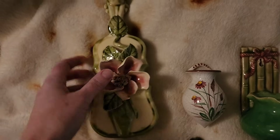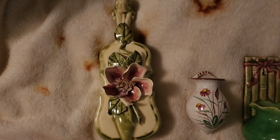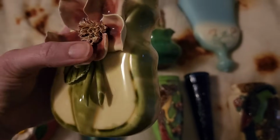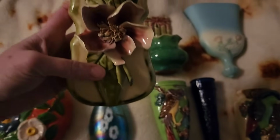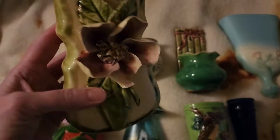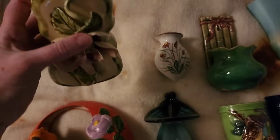I got this one at Goodwill. You might have seen me pick this one up. I really liked it. The flowers weren't majorly broken. That one is broken there, but I don't think it looks like it is. You know what I mean? Kind of looks like a natural flower, and I still have the price tag on there. I never took it off. $4.99 on that one.